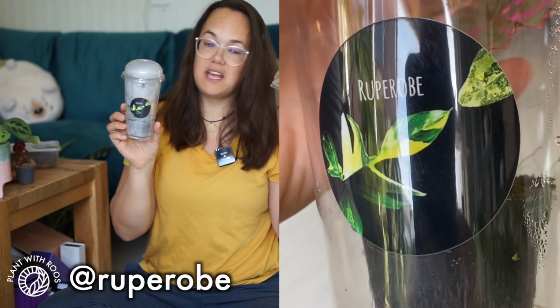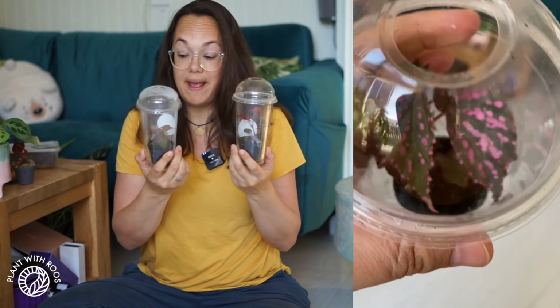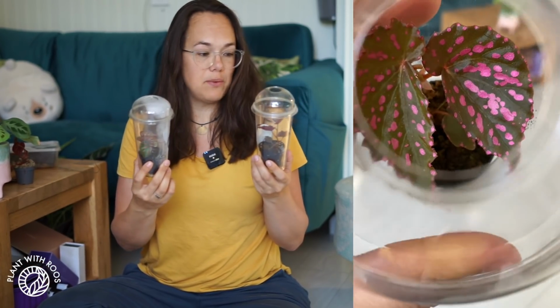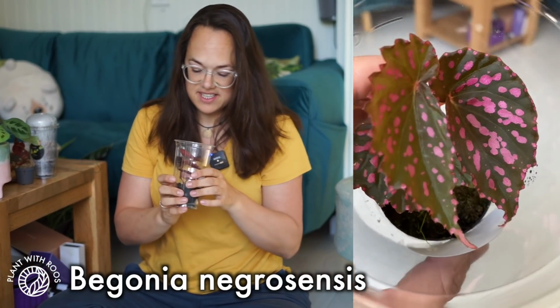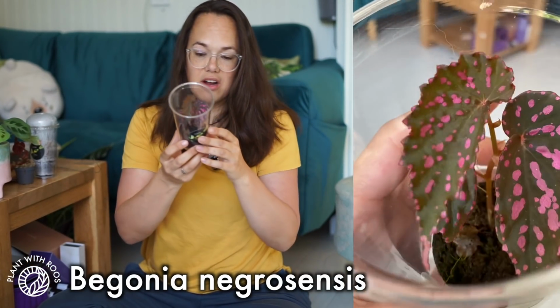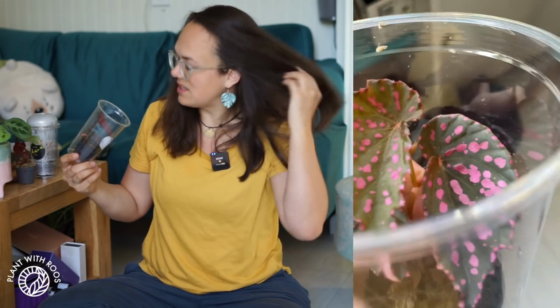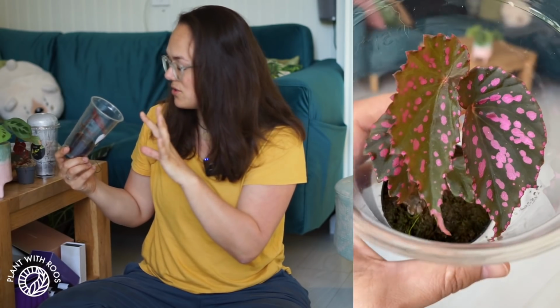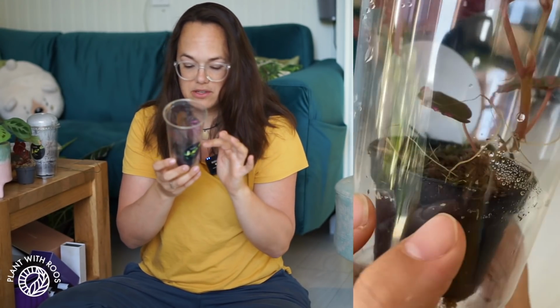My friend Rut from Ruperoop, which is a terrarium plant shop, begonia plant shop, was there as well. And I got these 2 begonias from her, 2 pink begonias, which were both on my wish list. So this first one is Begonia negrosensis, and it is super dark with very, very bright pink. It's almost a little bit velvety, so the pink stands out even more. And there's roots all over the place, so it looks very happy.